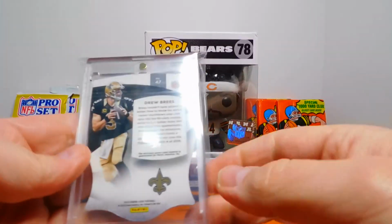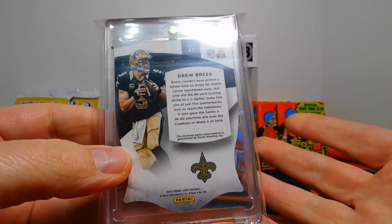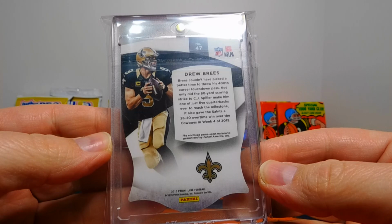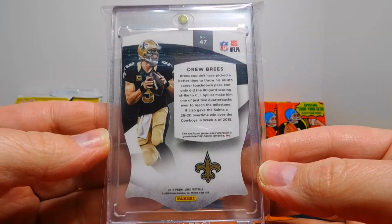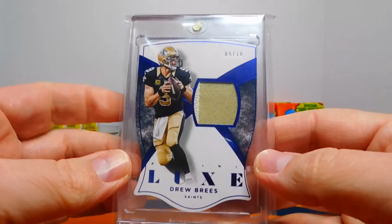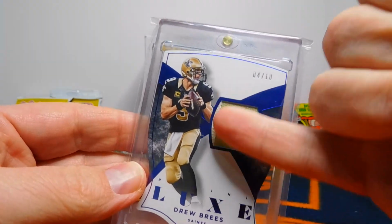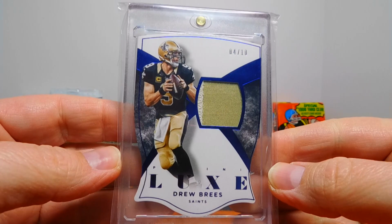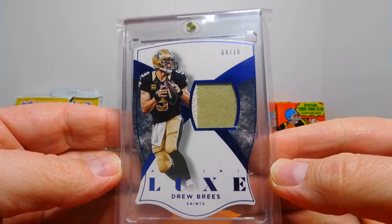All right, and then last up, this is another one that I pulled from Panini Lux. I actually had a lot of fun with that. I did quite well. I bought 2 boxes, and they were both really, really good. Unfortunately, they don't make the product anymore, but I really liked it. So this is a game-used material of Drew Brees, and it is a short print, 4 out of 10. Really happy to have that in there as well, just to give it the 2-color patch. But really, really like that card quite a bit. Great Drew Brees card for my collection there.